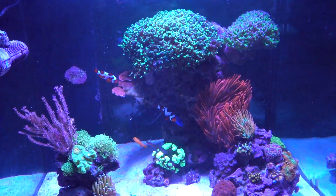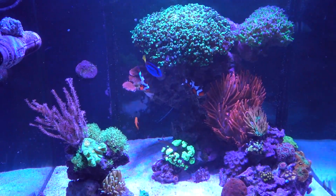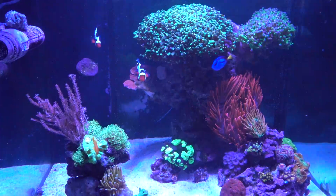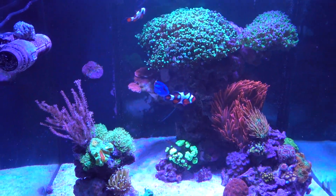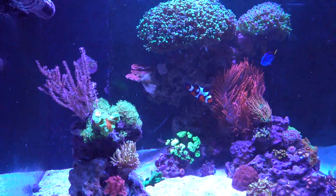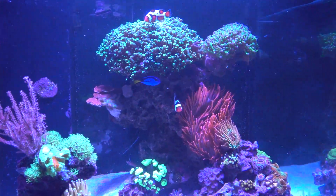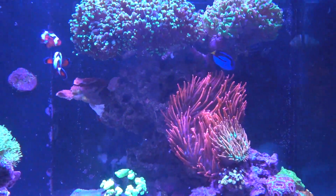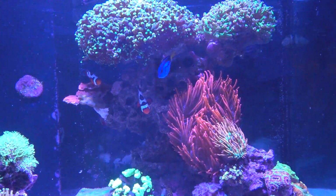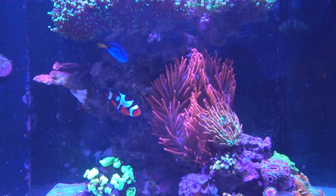Ever since my friend Alex was over, he was telling me about his rose bubble tip anemone, how huge he got. I was like, oh, what's your secret? He just said, oh, feed him a lot. So I'm like, okay, fine. Let me be a little bit more consistent in terms of feeding my anemone. So I made it a point, and sure enough, it got big. And I really like this strain of rose bubble tip anemone. It stays really red. The previous one I got just dulled out after a week or two in my tank. But this one seems to be holding its color. So I'm crossing my fingers.